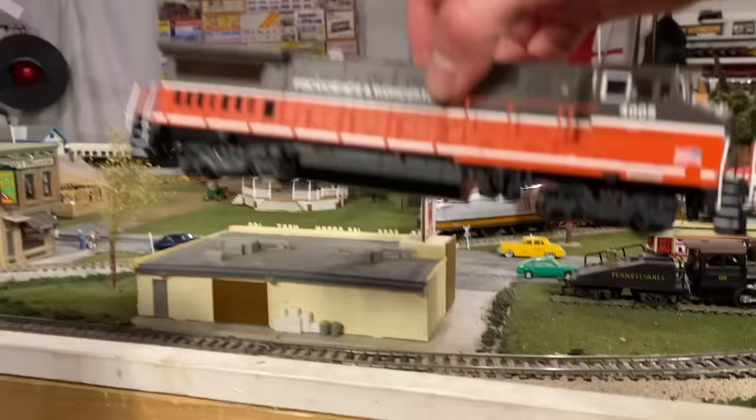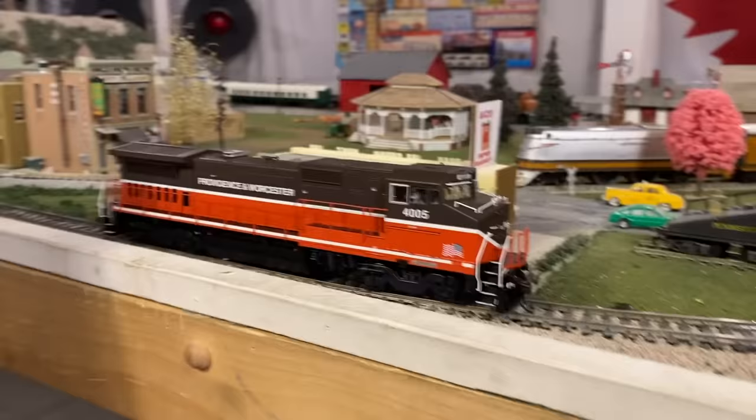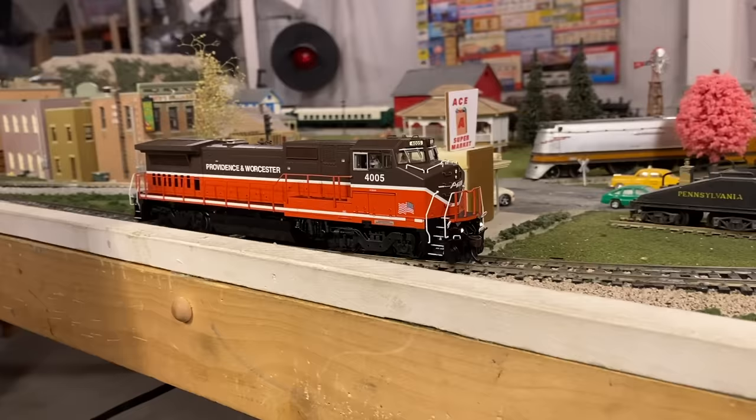And now on to the Providence and Worcester locomotive. This thing's a real beauty. I mean, it's brand new Atlas. I find the Atlas engines run really quiet, so let's give this one a little bit of power and see what happens here. Got the direction set wrong. Yeah, there we go. Oh, check it out. It's even got ditch lights. Let's back this thing up a little bit.